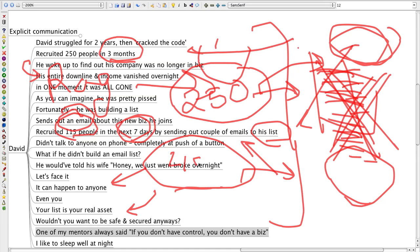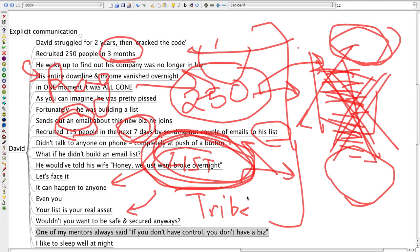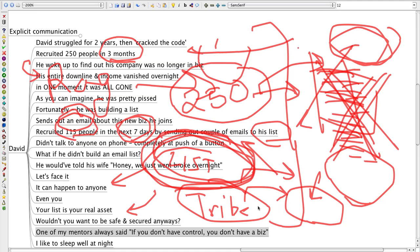A responsive list, a list that you have a relationship with, literally gives you control, because you have people who know, like, and trust you, who listen to you. You have a tribe that follows every footstep you take, and every time you recommend something, they go ahead and buy it. Now, there's a specific way to build a responsive email list. But think about it: without a list, you're completely hosed.